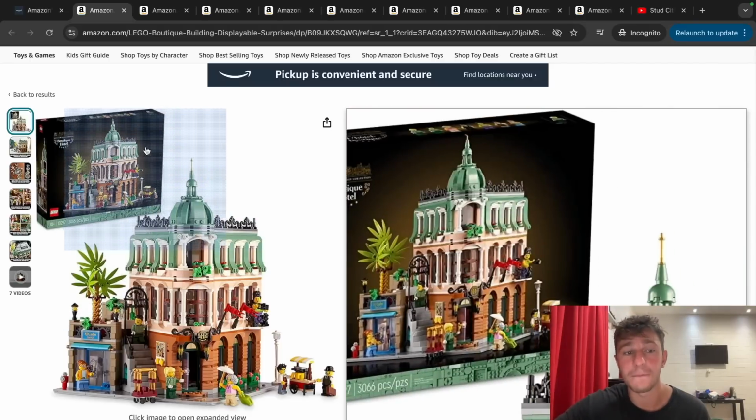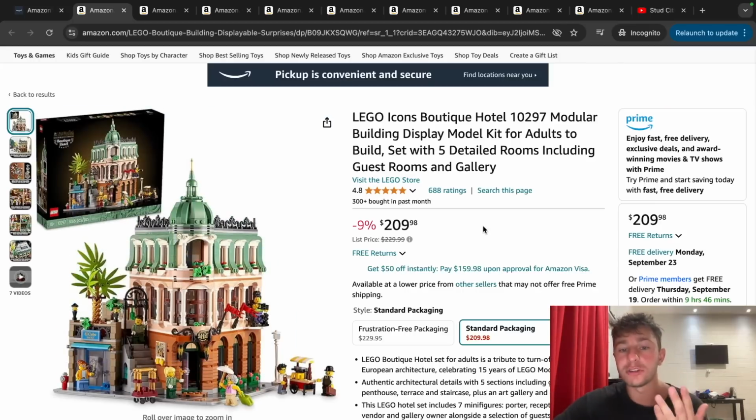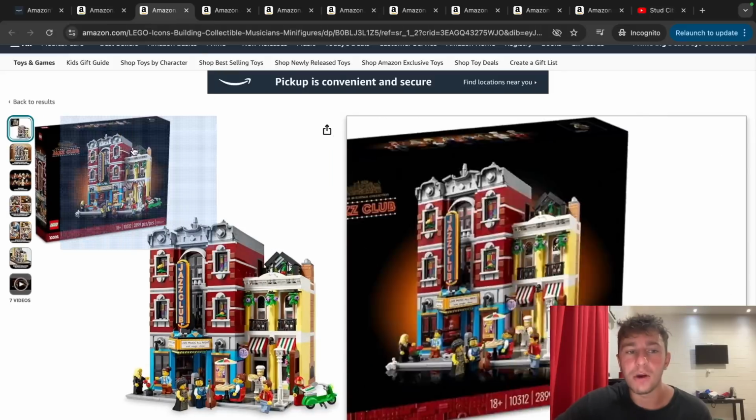I will be updating properly as best as I can, but that is a huge one. I'm hoping we also see it return, and it wouldn't shock me considering it's still readily available, 9% off on Amazon. The next Lego set we should talk about is the Jazz Club.